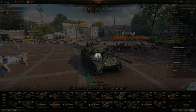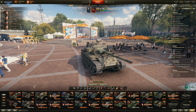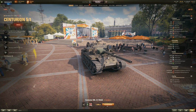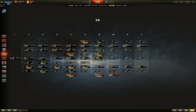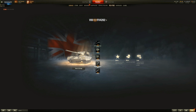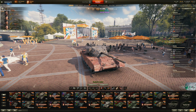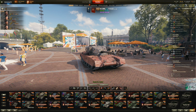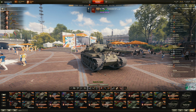I don't have the gold, otherwise I would buy it. Considering the fact that, how much is it? It's 7,600 gold. Okay, and how much is the FV4202 if you were to buy it? Well, I can't even view it. Let me just, I'll be back in a second. So the FV is 7,300 gold if you want to buy one. And that means it's 300 gold more for a better tank.